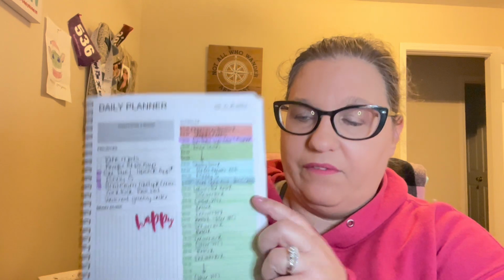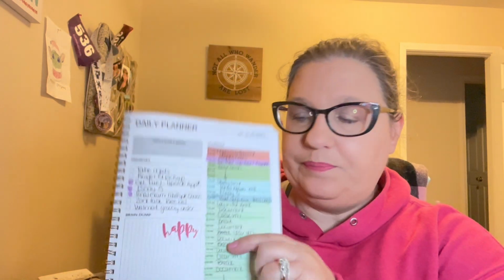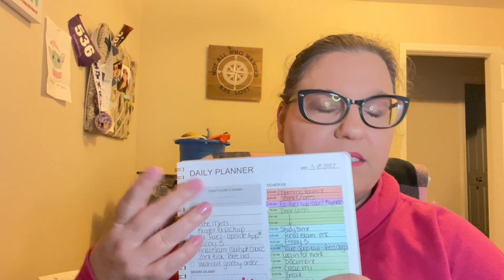So I have discovered that I love this. I love the layout of this. So I color block my time, and then I have my priorities over here. And this is 7 versus 3, but I can put more things down. I still use my planners for my weekly and monthly planning, and then I refer to them in the morning to go by my daily to-do. And that's what this is.